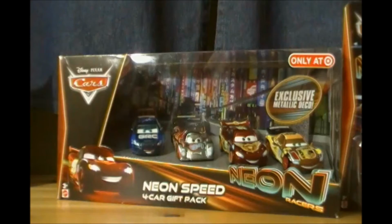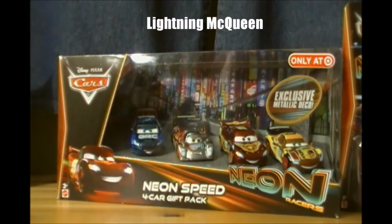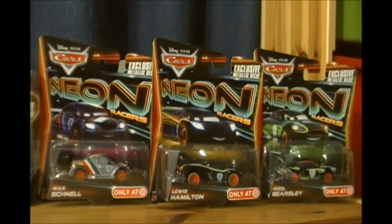Let's meet today's contestants. Looks like today we have the Neon Racers. In the 4-pack, we have Neon Racers Raul Saru, Shu Todoroki, Lightning McQueen, and Miguel Camino. We also have a few single packs: Neon Racers Max Schnell, Lewis Hamilton, and Nigel Gearsley.